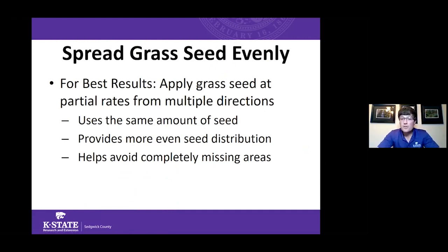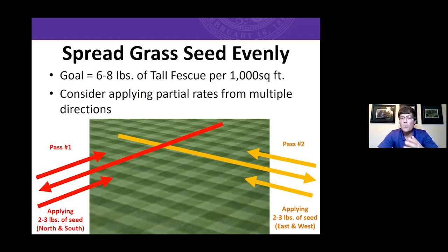For best results when you're spreading your grass seed, we recommend that you apply it in partial rates in multiple directions. Basically, we're going to use the same total amount of grass seed, but apply it a little bit at a time to help us avoid missing areas completely and bare patches showing up in our lawn. So we're going to use this same 6 to 8 pounds of grass seed on a bare soil area, but we're going to apply it in 2 passes.